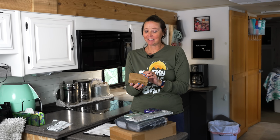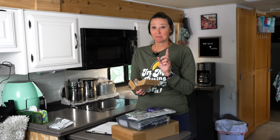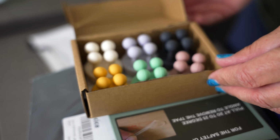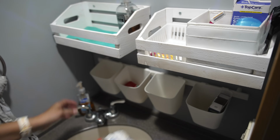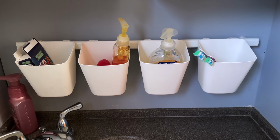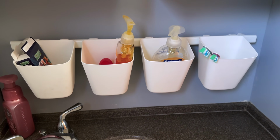First thing, super excited about these. Now, these are like multi-purpose hooks, but here is the problem / solution that we are going for today. Now, there's been an interesting phenomenon that has happened with the kids for some reason. They cannot remember whose toothbrush is whose in the bathroom. And the way that we've been doing it with the IKEA bins, and they put their toothbrushes in the IKEA bin for whatever reason, they can't remember whose was whose. So we're going to fix that today.